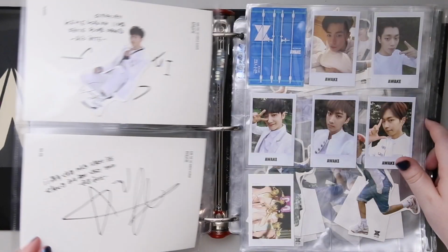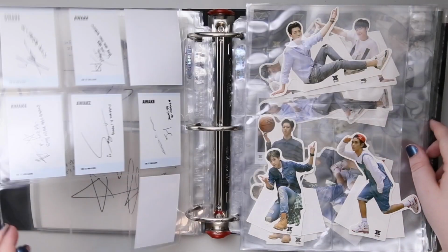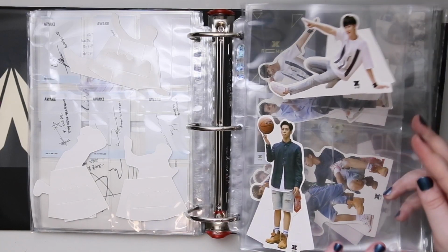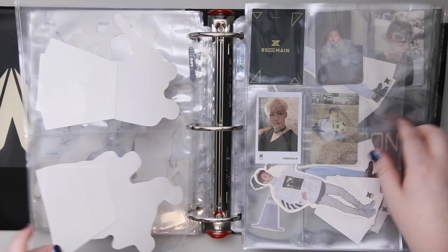But K and K were the first ones I made custom two bucket sleeves for. I need to remake some. I made some for 17 too, of standees. I bought them as a set, I believe. I remember someone was selling all of them.